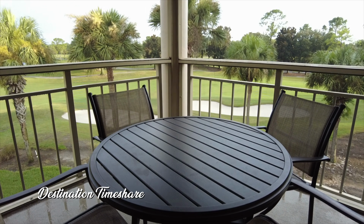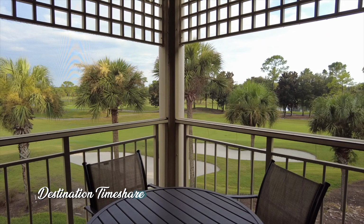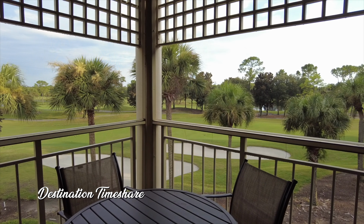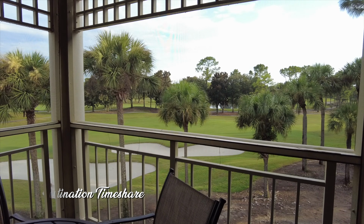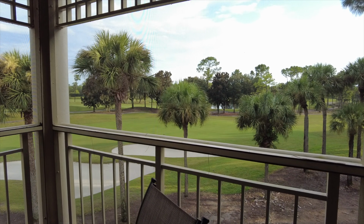Those bugs here in Central Florida can be pretty nasty, and it does get pretty hot here as well, so the lack of a ceiling fan isn't that great. There's also no plug-in out here, so for you remote workers, for anybody that wants to use a laptop or plug something in out here, nothing to plug it into. But otherwise, not too bad. Not too bad of a 2-bedroom villa here either.